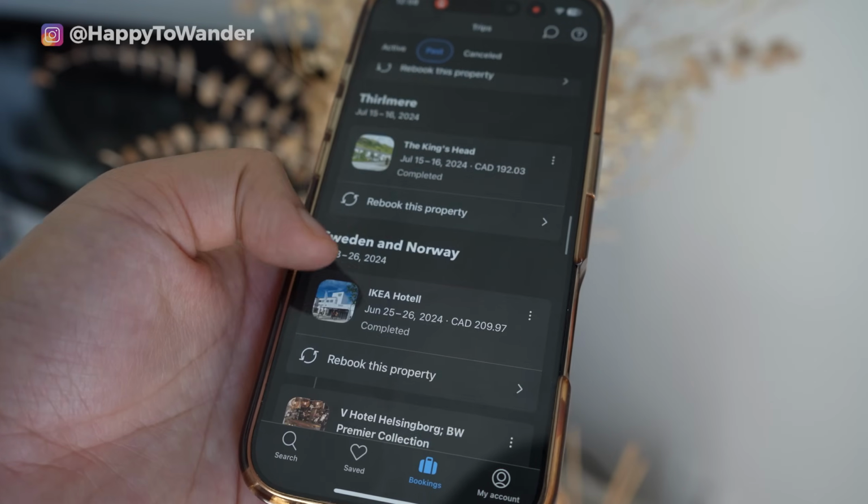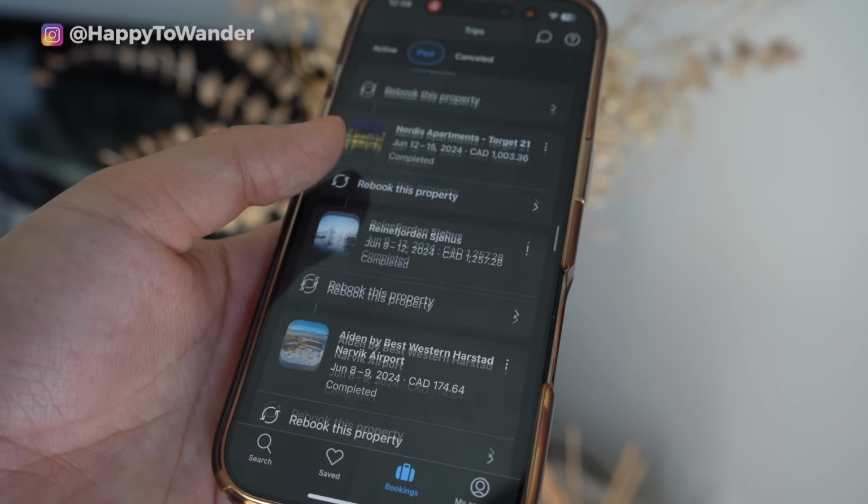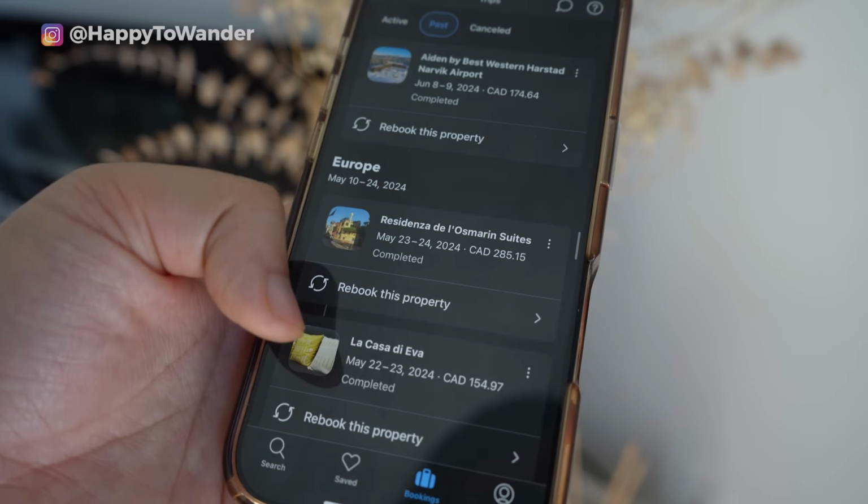Now that said, in my opinion, the real strength of this app is its ability to aggregate all these different properties and keep all your bookings in one place. So if you're planning a really big trip with plenty of destinations and accommodations, or let's just say you're planning multiple trips, I find it is helpful to have all your bookings in one place rather than scattered around in your inbox.